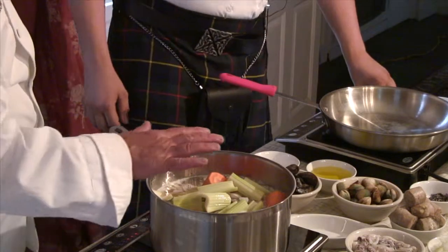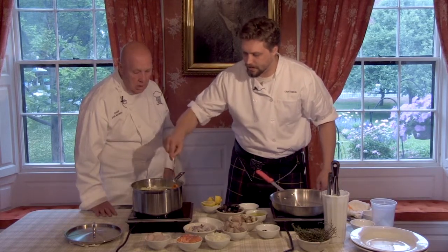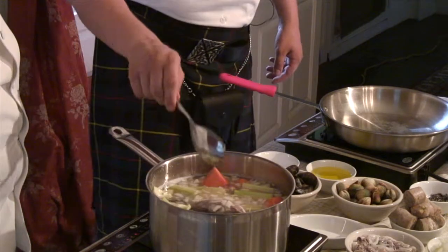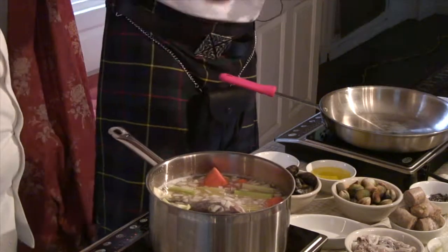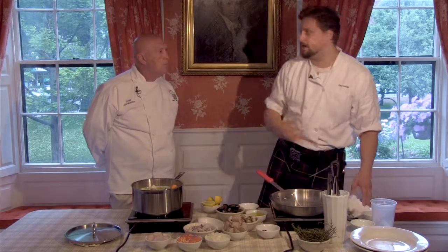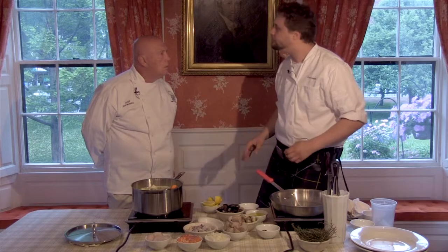And again, this is just a light simmer. And Chef, how long would you let this go? I would normally let this go between a half an hour up to an hour. It will be ready pretty much within 10, 15, flavor-wise. But if you really want just that concentrated, amazing broth, you're going to want that half an hour minimum.